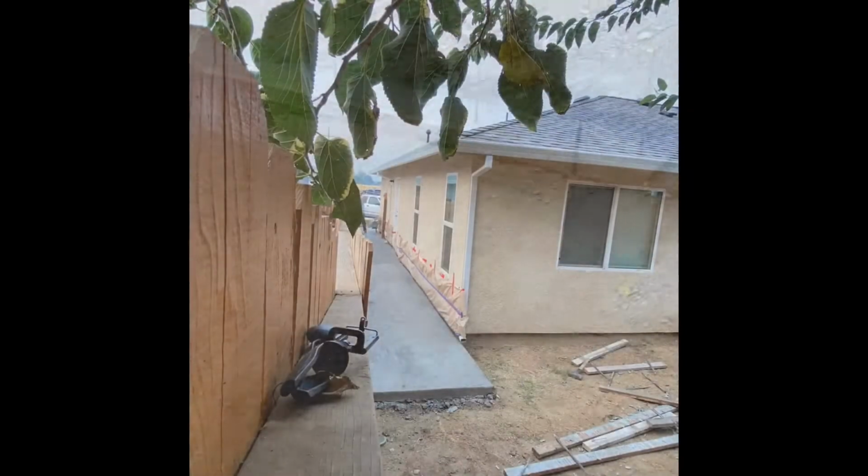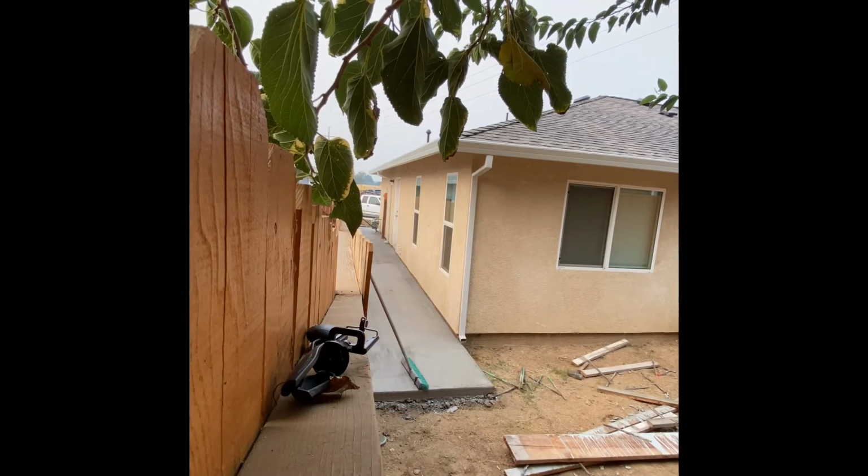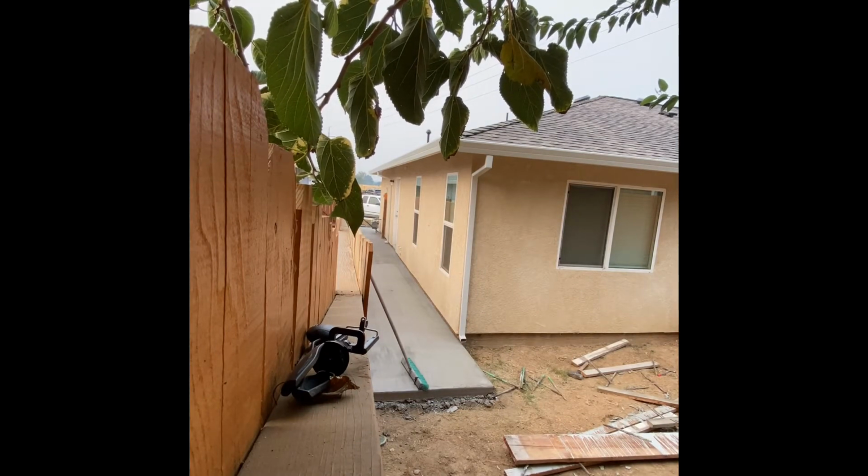So this is the next morning, that's why you see us walking on the sidewalk. Right here we're going to strip the forms and we're going to take all the paper off the side of the wall.